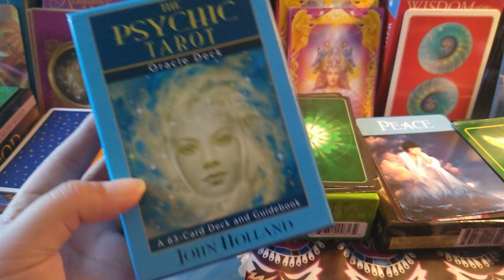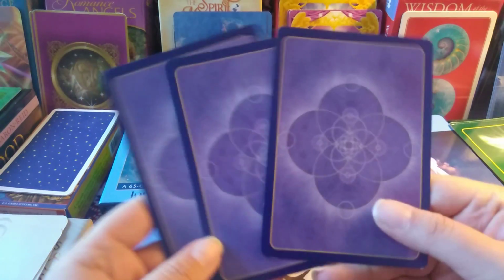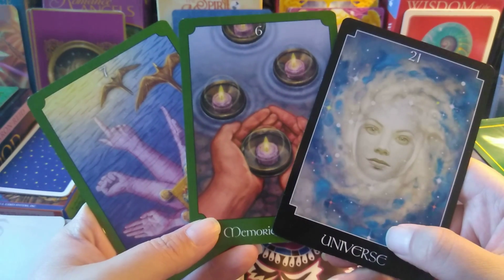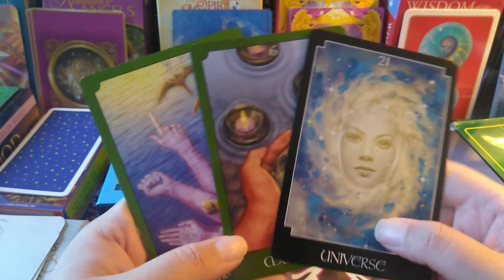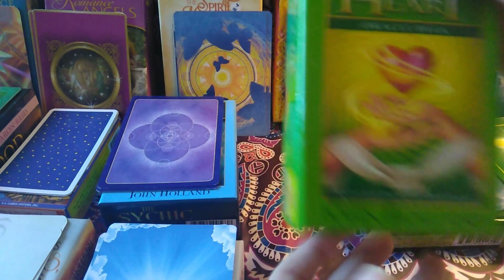The Psychic Tarot, John Holland. Very, very beautiful deck, guys. I know you've seen this too. Here is the back of these cards, okay? The artwork on here, I love, okay? The imagery is big, it's bold, it's in your face, and this is a good deck to have, as well as this deck too that he made.